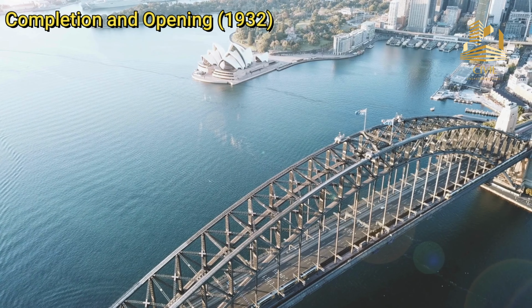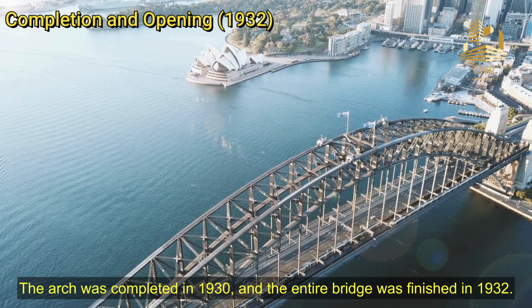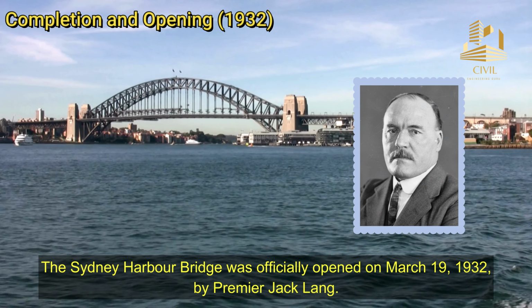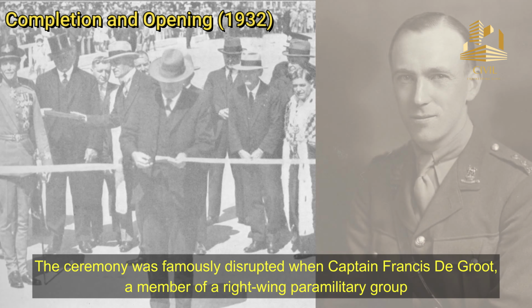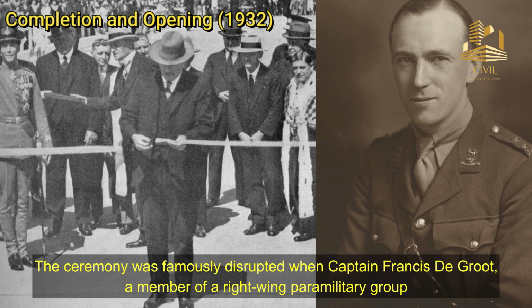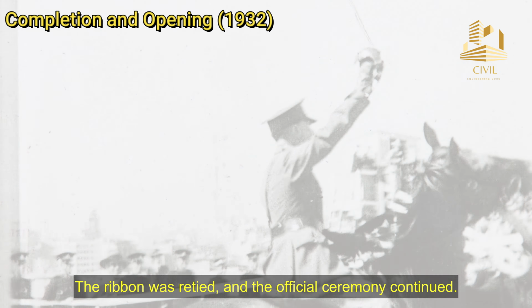Completion and opening, 1932. The arch was completed in 1930, and the entire bridge was finished in 1932. The total cost of construction was around £10 million. The Sydney Harbour Bridge was officially opened on March 19, 1932, by Premier Jack Lang. The ceremony was famously disrupted when Captain Francis de Groot, a member of a right-wing paramilitary group, preemptively cut the ribbon with his sword. The ribbon was retied, and the official ceremony continued.